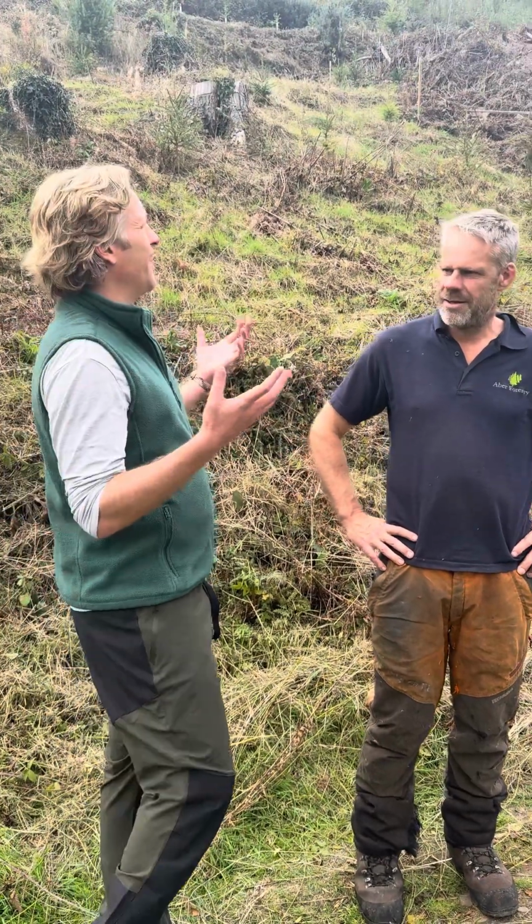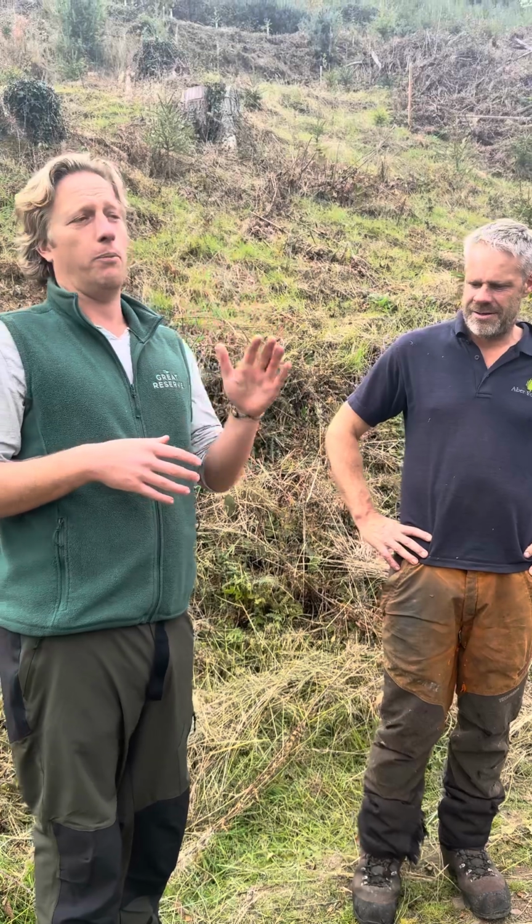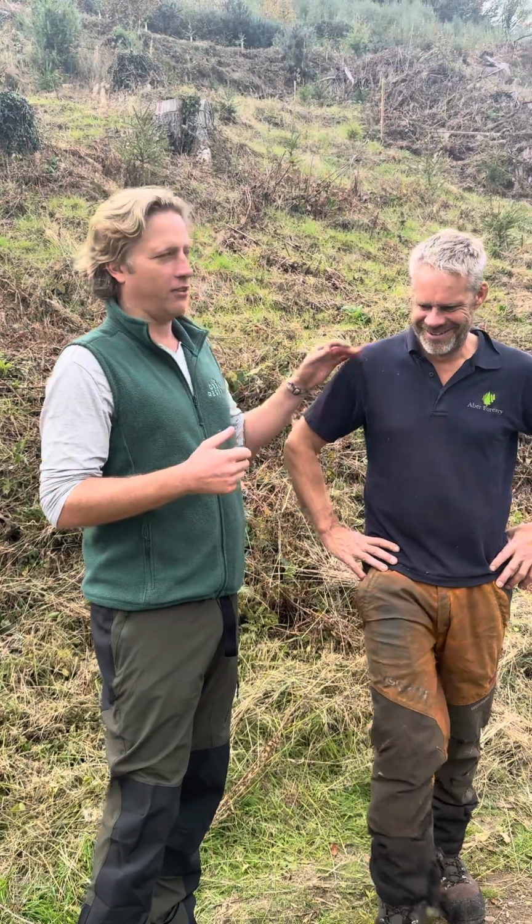But this is a 50-acre site and it's on about a 40-degree slope. So going up and down those hills, carrying a huge load of kit, is incredibly hard work, which is why this man is in such good shape.